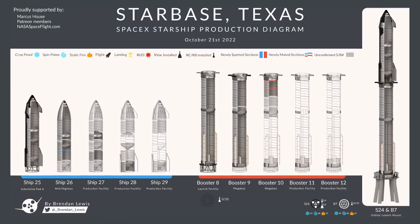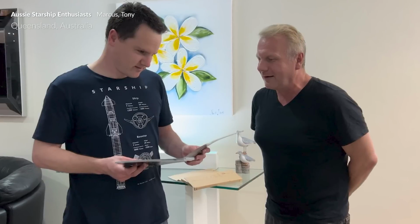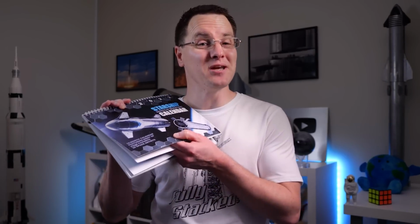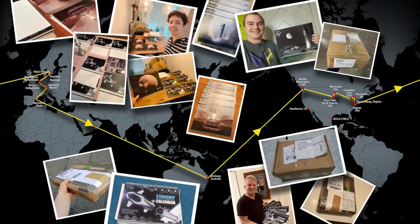Now, I was lucky enough to finally meet Tony and also Brendan Lewis, who creates these helpful diagrams, while on a short trip away in Queensland, Australia. It was such a great honour to finally meet in person, and I've just got to thank Tony and the huge team of 3D artists that went to the trouble of shipping the Artists of Spaceflight 2022 calendar all around the world. It was signed by the many talented artists out there.